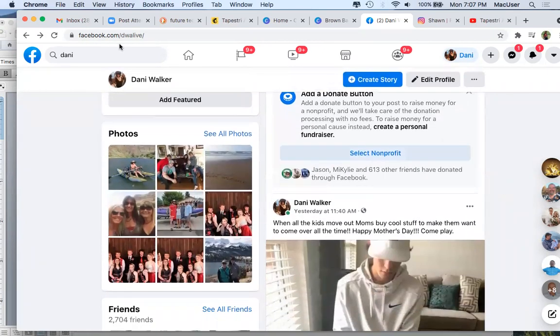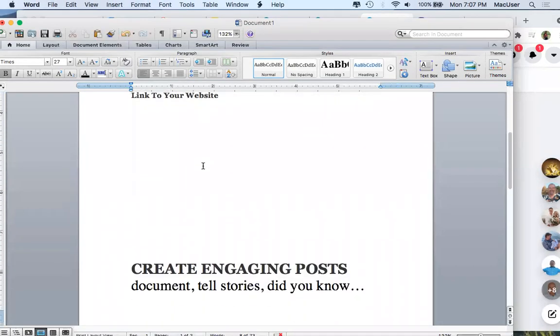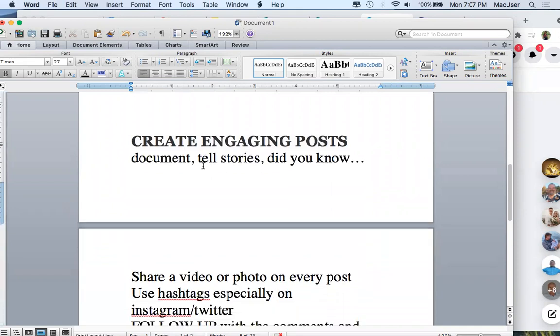And then what we're going to talk about next is creating engaging posts by documenting what you're doing. Create a documentary. You're documenting it. You're not creating any new content. You're just documenting what you're doing, what you learned that day, something really cool, a quote that somebody said, or an experience you had, or a friend that just achieved super affiliate or something like that, right? You don't have to give it all away. Just tell the story and document that happening.